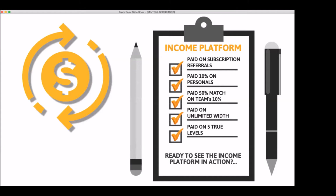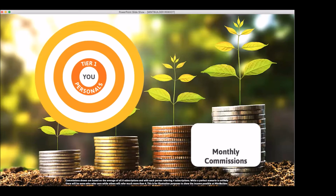So here, let's take a look at this income platform in action. We want to grow your prosperity, grow your wealth. You're already doing that hopefully by accumulating assets each month on that side of it. And now we're going to talk about growing your income. So you have that dual wealth approach that we've always talked about here at Mintbuilder.